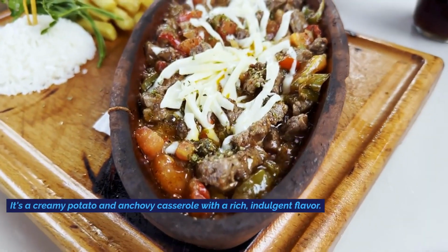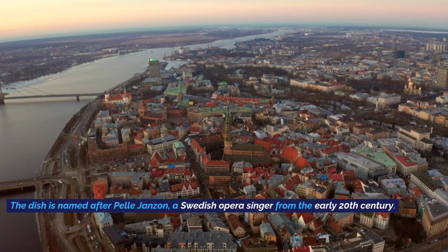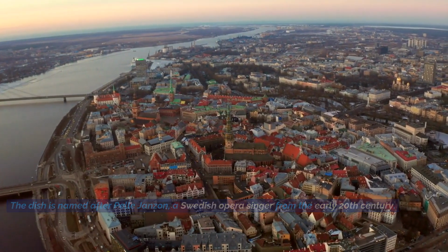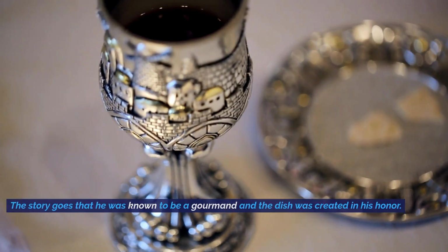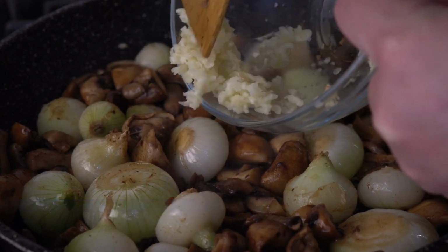It's a creamy potato and anchovy casserole with a rich, indulgent flavor. The dish is named after Pelle Jansson, a Swedish opera singer from the early 20th century. The story goes that he was known to be a gourmand and the dish was created in his honor. Here's a typical recipe for Jansson's frestelse.